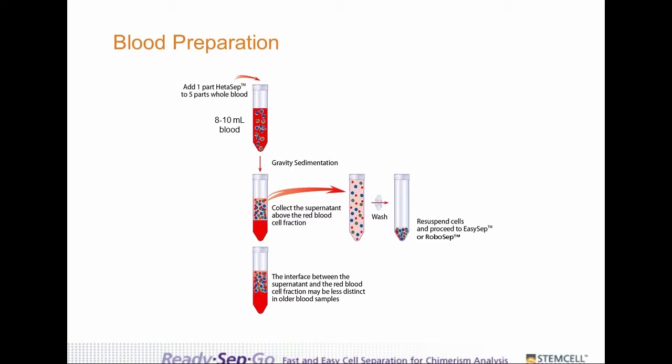Prior to cell isolation, the Florida group concentrates their 8 to 10 mL blood sample using a hetastarch agent called HetaSep. When HetaSep is added to the blood at 1 part HetaSep to 5 parts blood, it causes the red blood cells to form long chains, which basically just makes them heavy.